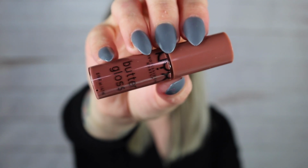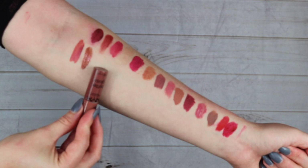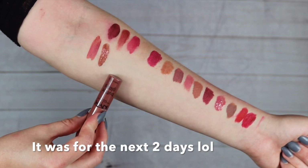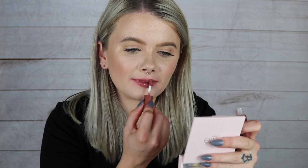Once more, starting the new round with a butter gloss. By the time I try to remove all this, my arm is gonna be so stained. But now we got the butter gloss in the shade Praline. Another good looking gloss, I think.